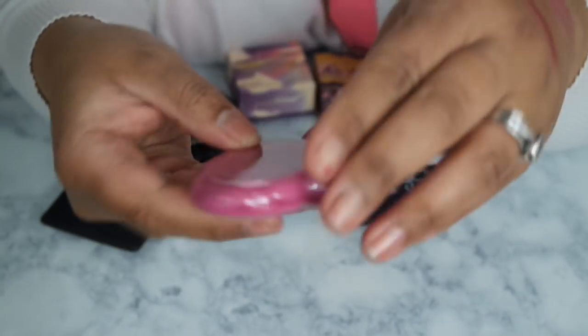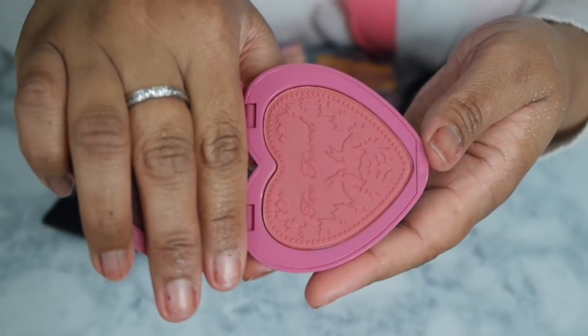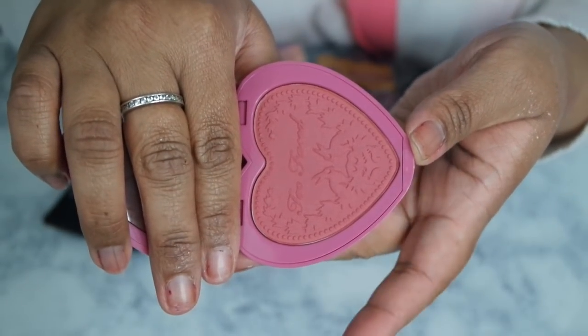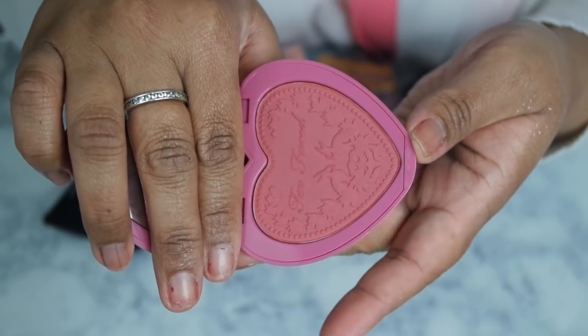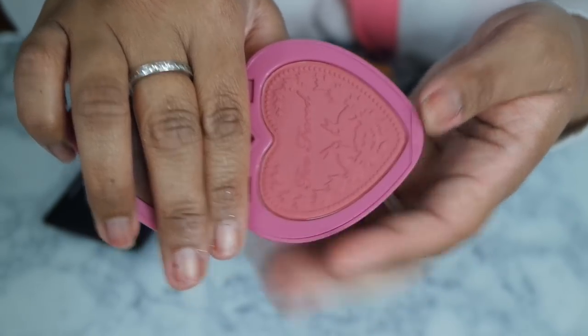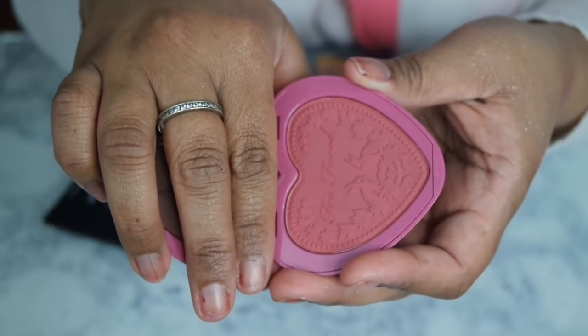The second one I am definitely going to keep because I use it a lot. It's called Your Love is King, and it just has the most beautiful purpley mauve hue. Again, the formulation of this blush is absolutely gorgeous, one of the very best that I own. So the formulation is absolutely on point. And again, this color is just one of my favorites.